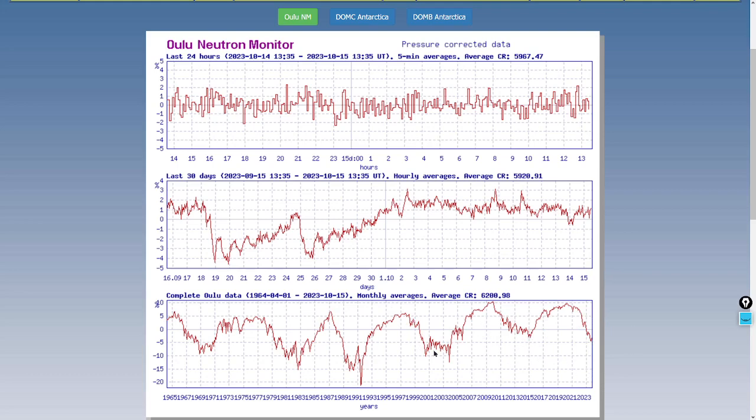A third grader could understand why this is likely to continue to dip, or at least level out at this level. Lowest levels of cosmic ray flux since 2004, folks. These are facts. Spooky energy from space is not increasing. And this solar cycle could indeed exceed solar cycle 23. So anyway, that's the Oulu neutron monitor.